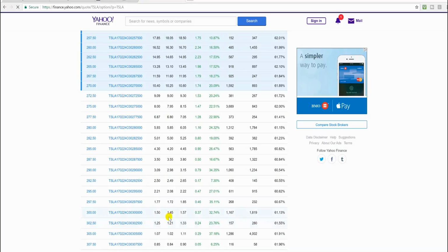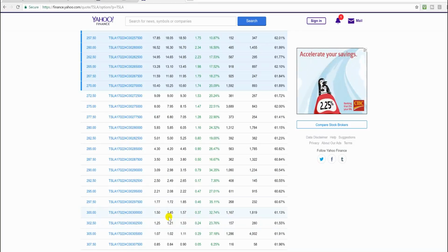Can that happen? Sure, it can. But we need to be prepared, knowing that there are key numbers, especially breaking through 280 and staying above 280, which is going to be a very bullish key level.